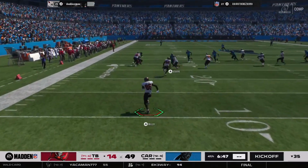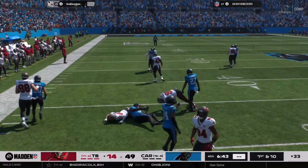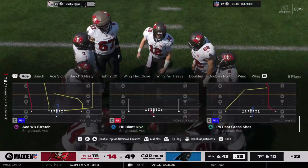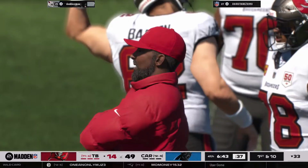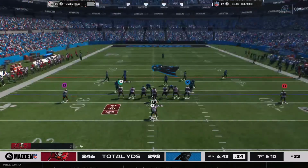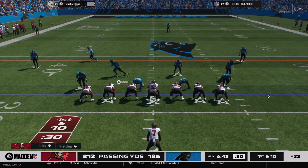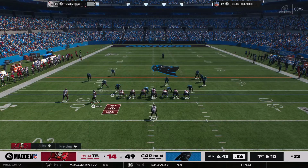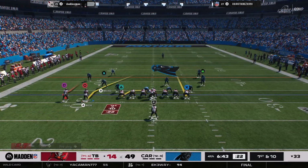Yeah, good effort on the return there. Gets him across the 30, up to the 33. The Bucs offense set to begin their next possession. They are most likely staring at a cold end to their season here in this wild card round. Nothing has gone right so far, and they are, to be frank, in desperation mode now as they begin with a 1st and 10.